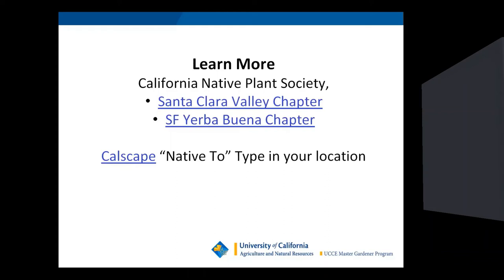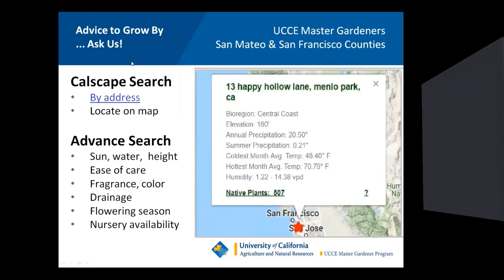Now, Calscape is the website that I recommend you go to to learn about plants. It's practically like how some people go to Facebook. I go to Calscape. I love exploring plants, learning about them, looking at their pictures. I've taken up watercolor, so that's where I go to get close-up pictures of flowers to paint. There are many things you can do with Calscape, and one of the most helpful is that you go into their search, and you can search by address.